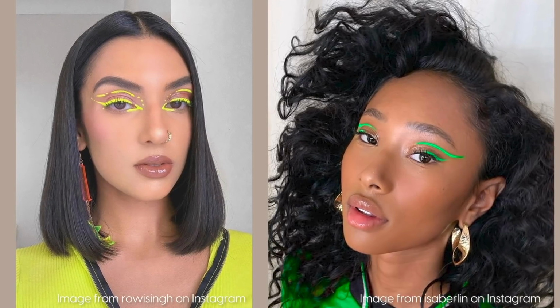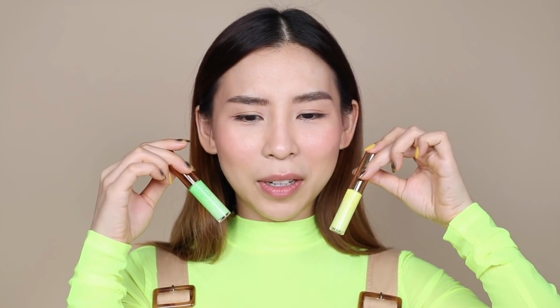The only neon eye makeup that I own are these Fenty Vivid liquid liners. That's why I wore this top, so whatever I do will match. But the problem is, this top, honestly in person it looks yellow, but on camera it's looking a little bit greeny. And so I don't know what colors to do. Should I do green or should I do yellow? I think I'll go with yellow because I love yellow. I just actually don't know what sort of thing I'm going to do. I'm just going to wing it.